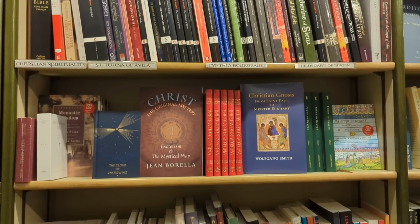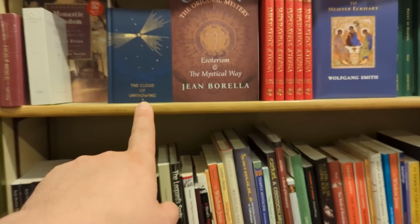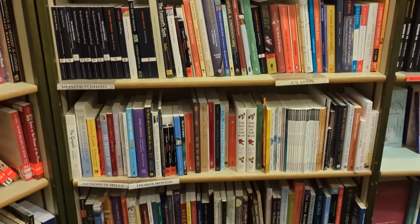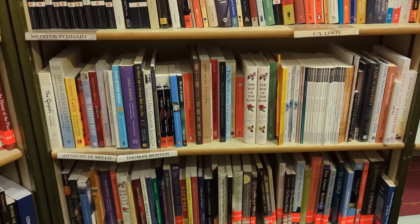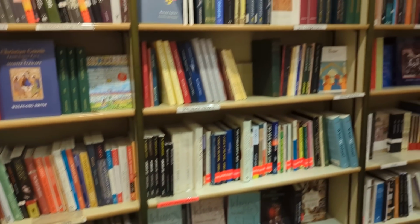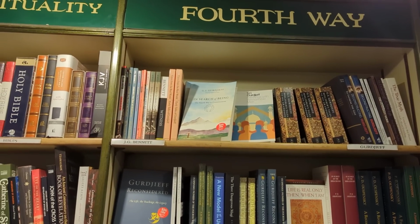some spiritual, esoteric Christian books. You may recognize this one, The Cloud of Unknowing, that I translated there. It's actually the edition from Blackletter Press. My actual translation. There's the Way of the Rose that I reviewed quite recently. And then over here, The Fourth Way. Interesting.